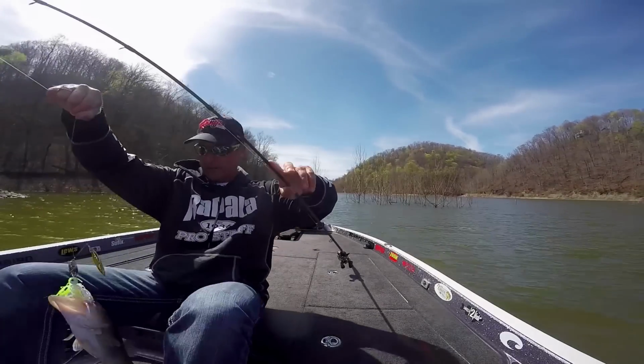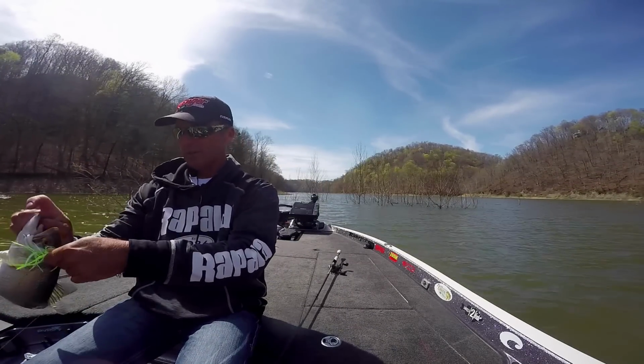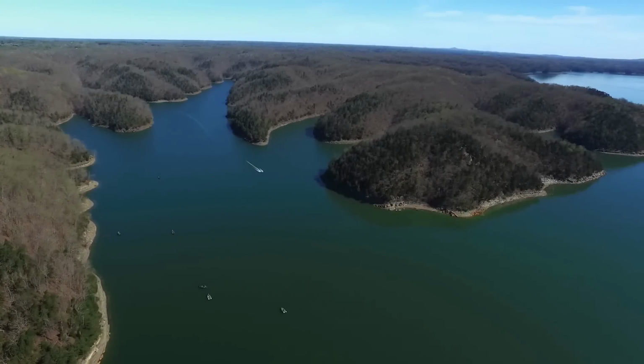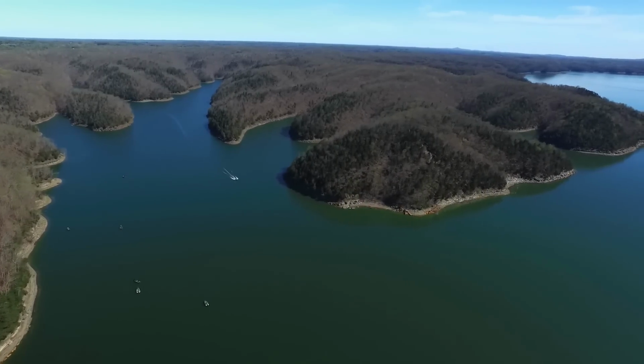Because of that water being down here for several years, it allowed a lot of these little sycamore trees to grow up in the lake. So there's a lot of abundant cover now from a couple feet of water all the way out to 20 feet. So you've got all these trees, all this deep water, channel swings, coves, and there's a million coves and points on this lake. So it's just endless the amount of cover that's here to fish.